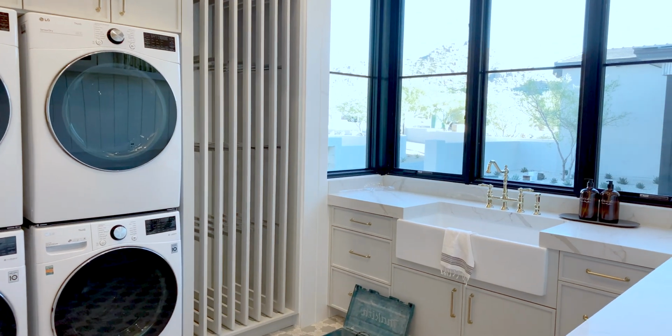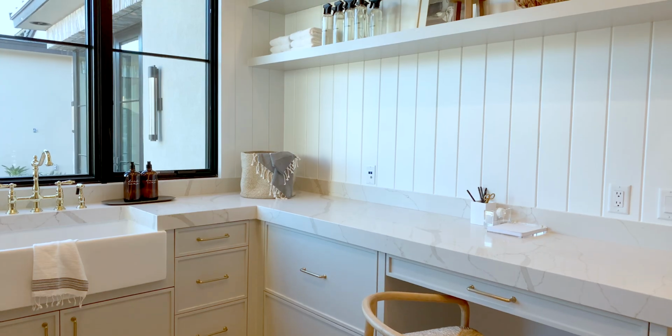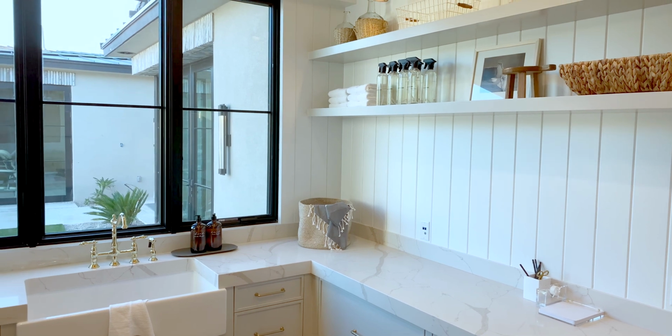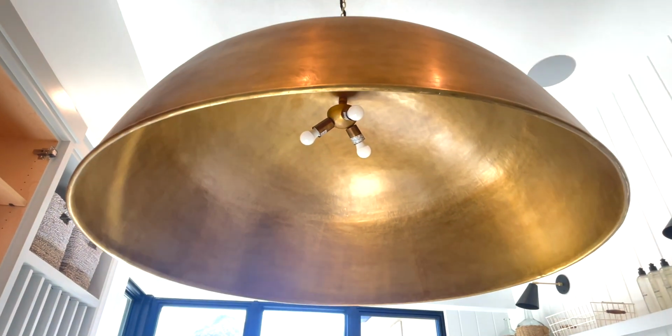They have this beautiful large apron sink here, the brass fixture, and again, that natural light just brings so much life into the room with this beautiful tile floor. And again, we have this really small light fixture above us that is a key element to the overall design.